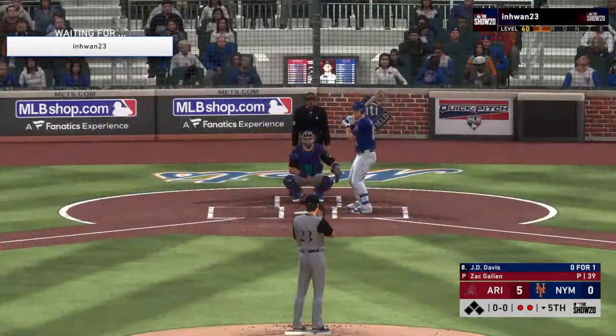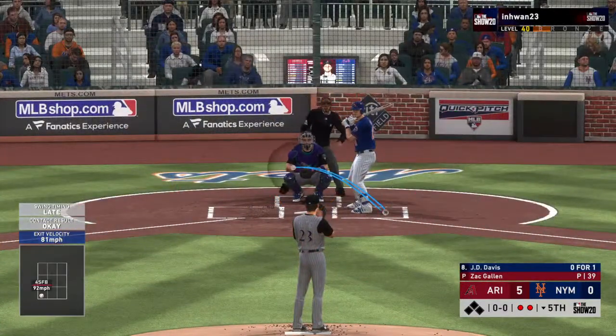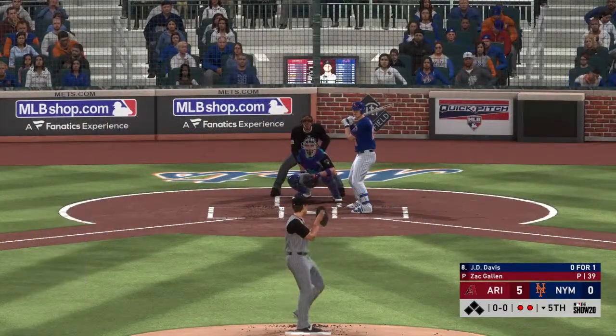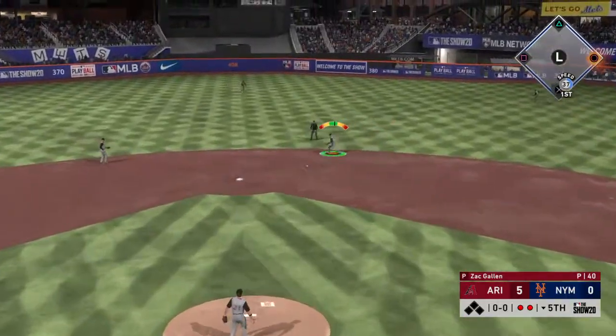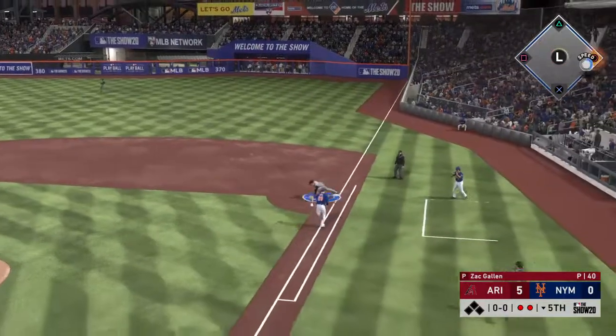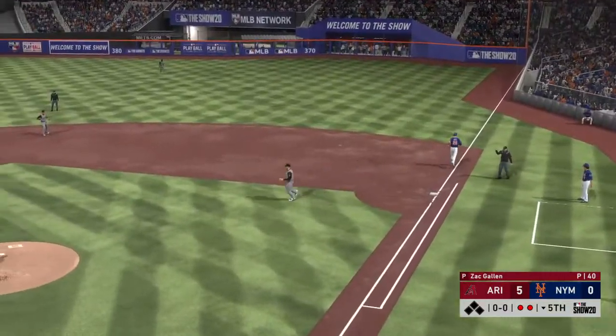Into the box now, J.D. Davis. He's 0 for 1 thus far. First pitch of the at-bat on its way. Hit out towards second. Scooped up. Throw to first in plenty of time, and the side is retired.